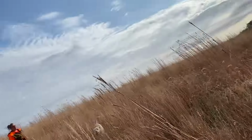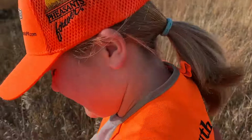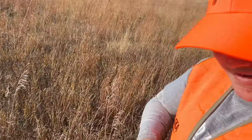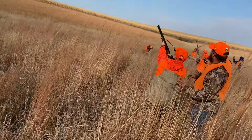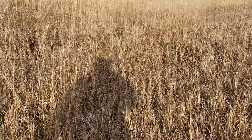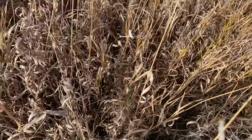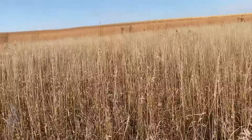Right there. I think you got that one. Hopefully they find that thing. Nice work, kid. So that's how. Okay, get him. Barrels up on the swing. There you go. Ooh, nice ditch. There's a ditch right there.